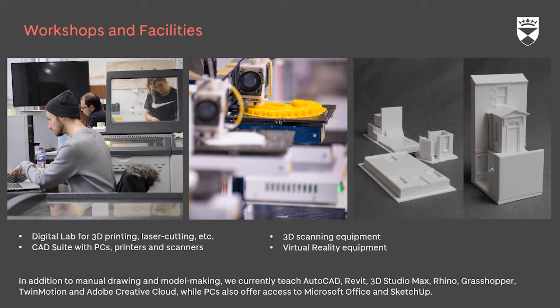We also have some 3D scanning equipment, which is really useful when we're setting sites for projects. Maybe on one of the initial site visits, there might be a group who take the 3D scanning equipment out. So you can actually start to build up a 3D model of the existing context around a site, and it means that you can really design in response to that when you get back to the studio. We also have some virtual reality equipment, so you can immerse yourself inside your building and see what it really feels like.